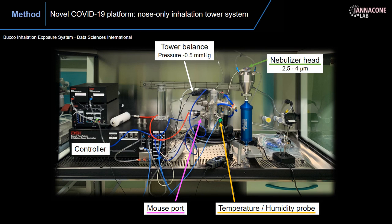Thanks to this model, we are also able to control the pressure inside the tower and the temperature and humidity, which are very important parameters to define the dimension and the size of the aerosolized particles. So we set a protocol whereby we are able to nebulize 10 to the 5 TCID50 per mouse in 125 microliters, exposing mice for up to 30-40 minutes.